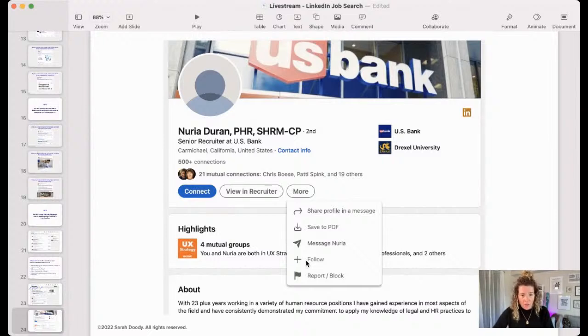And to be really clear, when you follow people, it's like following them on Twitter or Instagram. You will be receiving their posts in your feed. It's my understanding that if you connected with them, you would have to wait until they accept your connection request in order for those posts to show up in your feed. Is everyone clear on the difference of those two options, connect and follow, and why follow could be a great option, especially for those people that are working at companies that you're interested in?